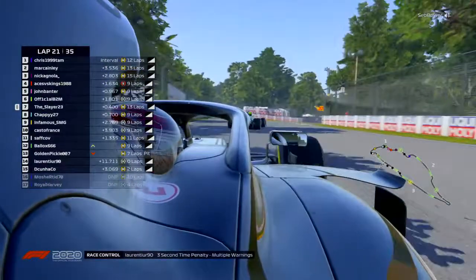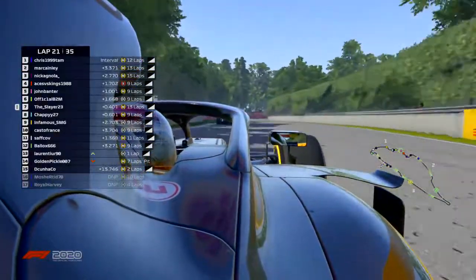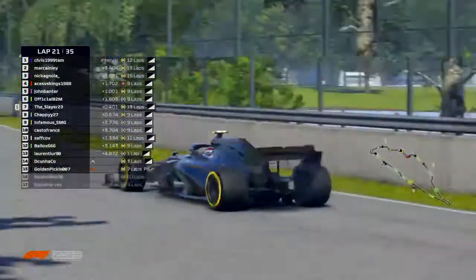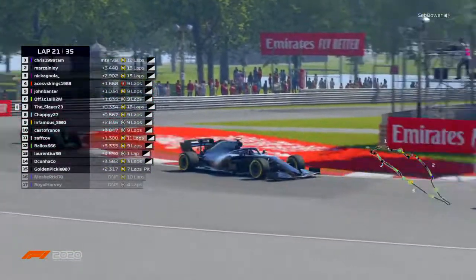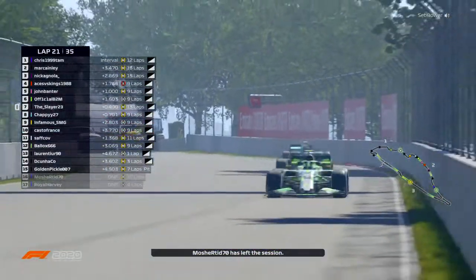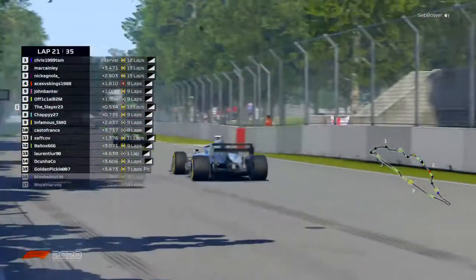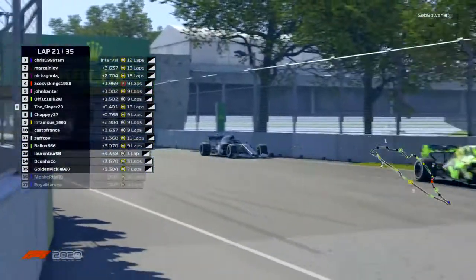We see now pit stop from Golden Pickle. Pickle is now in last position, but he will probably then finish the race on this set. He will opt for oh no! Huh?